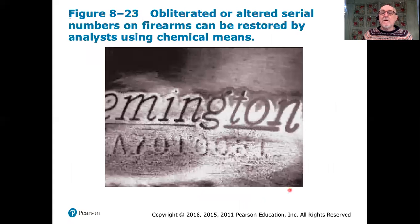But here is an example. In this gun, they had attempted to file off or sand off the identification number here, and the gun technician here has stripped the surface layers of metal, and the number has reappeared, and it's here. It's quite easily visible.